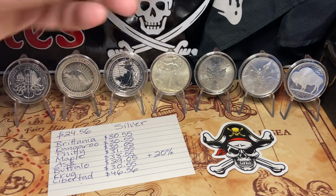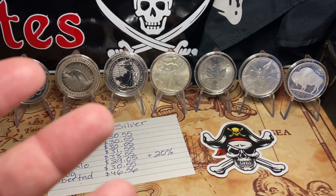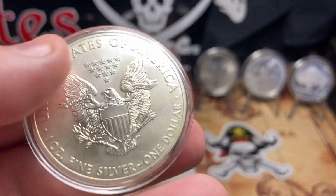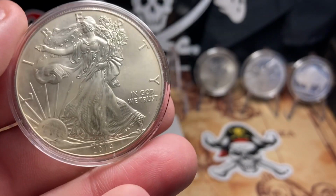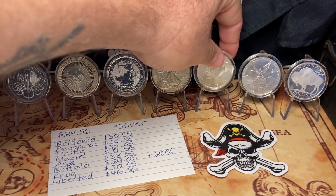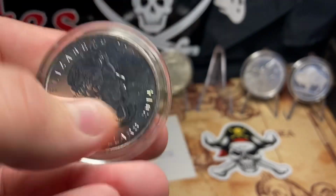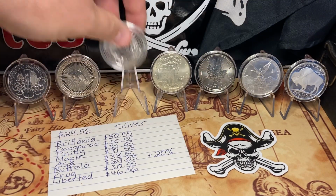So let's start with this. Most recognizable. When we get silver, we want it to be recognized, and by far the number one most recognized government-backed coin is the American Silver Eagle, without a doubt. It just is. Worldwide, this coin is known as 1 ounce of silver. And behind that coin, I would say number 2 is Canada with their Maple Leaf.